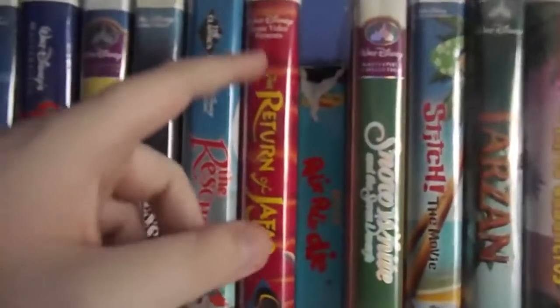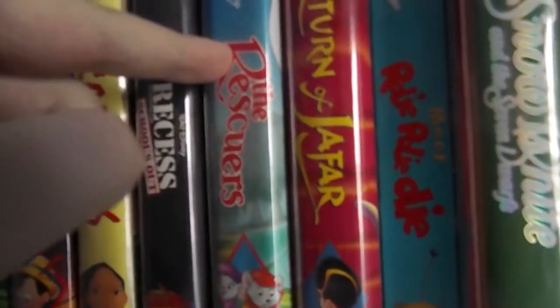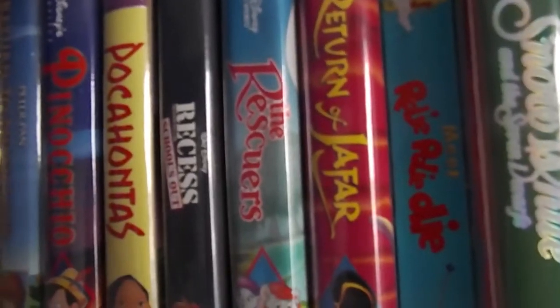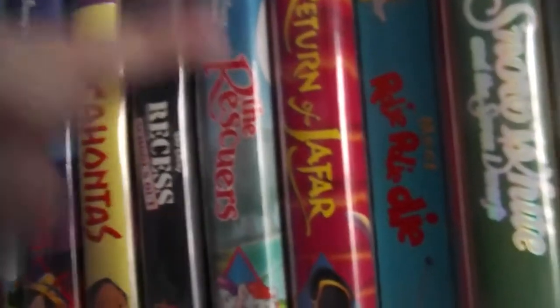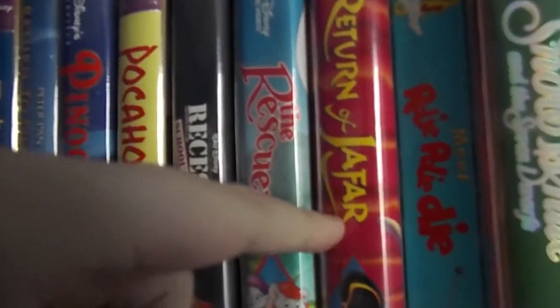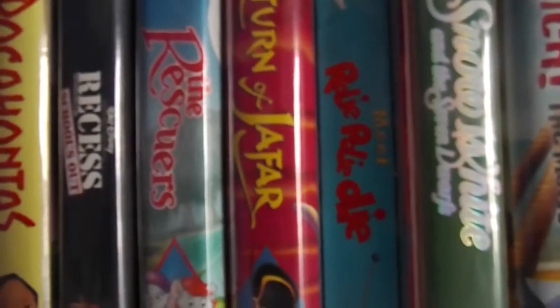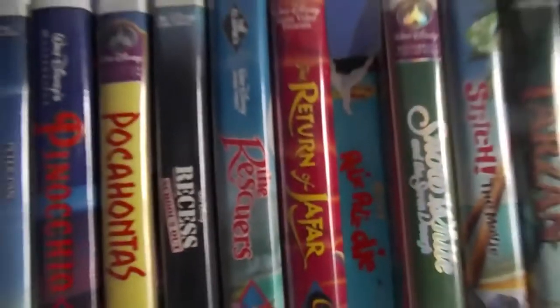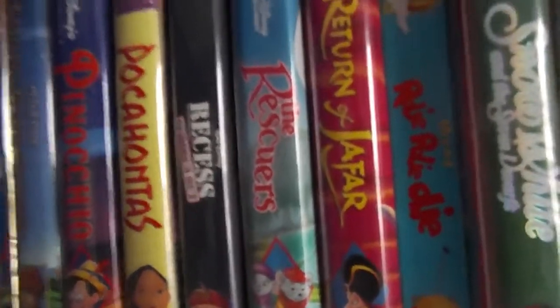Moving on. The Return of Jafar. Fun fact, The Rescuers was the first Disney sequel, while this was the second Disney sequel. Kind of weird that I put them alphabetized right next to each other. The movie that would have the first Disney sequel, The Rescuers Down Under, is right next to the second Disney sequel ever, The Return of Jafar. As far as Disney sequels go, one is definitely better than the other. The former, Rescuers Down Under, is definitely the better one. I don't think I have that movie, honestly.